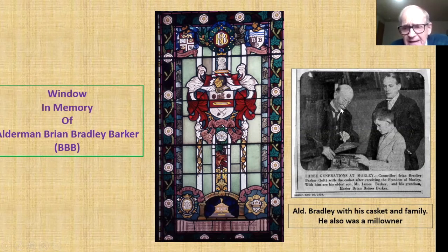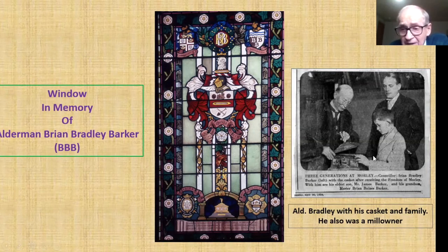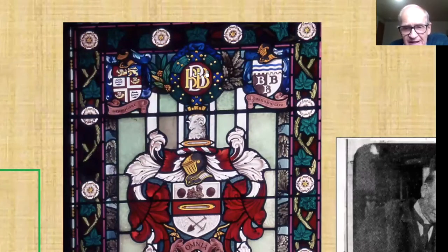You can see his photograph here on the right-hand side with his Freedom Casket, which was presented to him in 1934, with his son, James, and also his grandson, Brian Brains. And all those three were eventually mayors of the borough of Morley, which I think is rather a unique distinction. Again, let's zoom into it. His initials there.